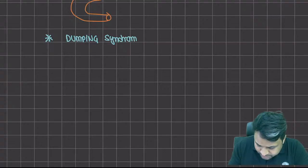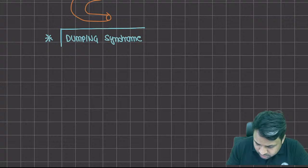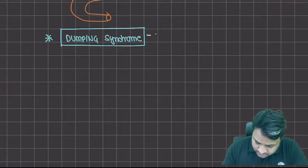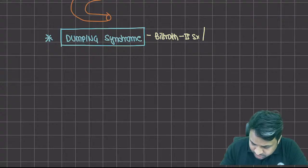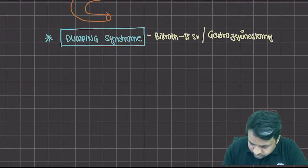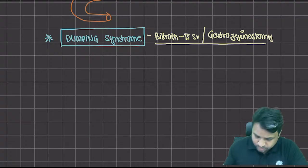Now dumping syndrome is more pronounced when you are doing a bypass to the jejunum. Okay. So this is usually seen in Billroth 2 surgeries. This is seen in gastrojejunostomy, even if it is Roux-en-Y. These are the two conditions where you will usually see dumping syndrome.